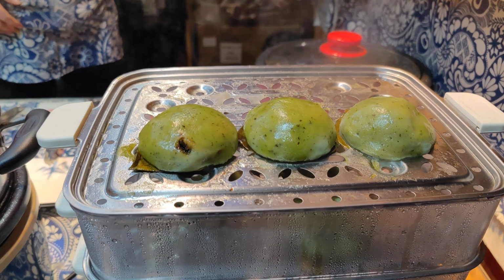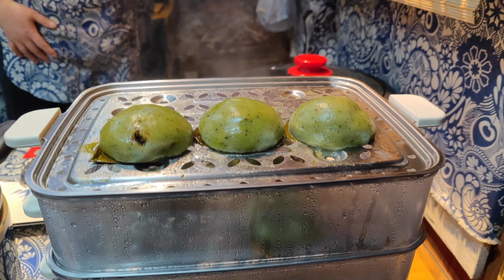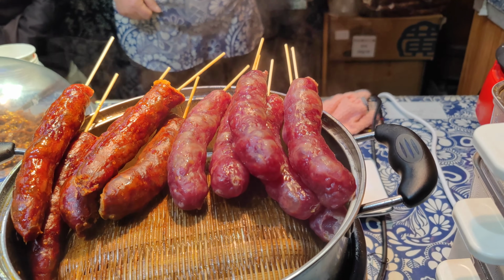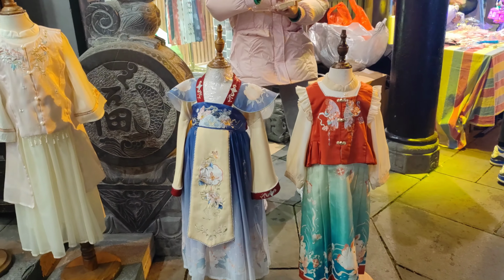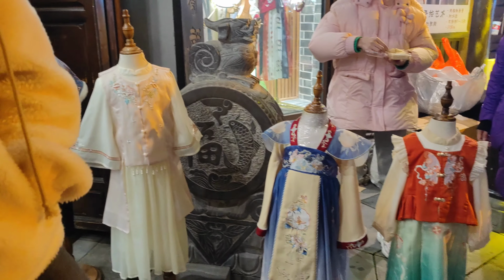So what is this? I don't know what this is. Anybody knows what this is? Hit me up. These are little Chinese dresses for kids. They look pretty cool.